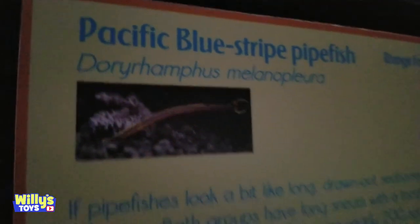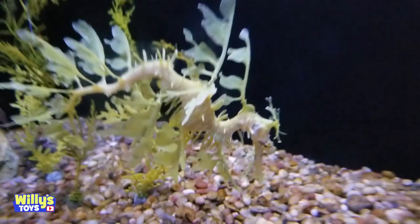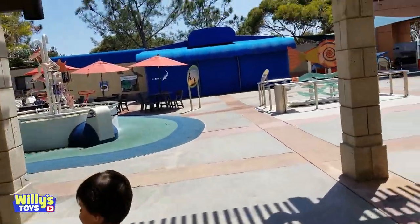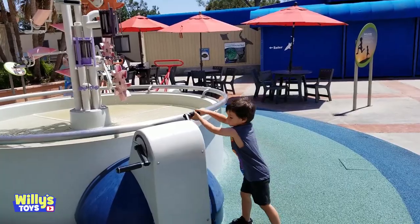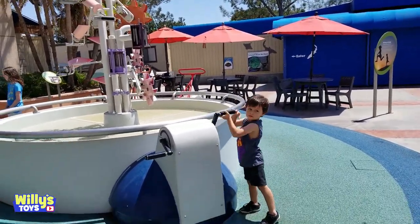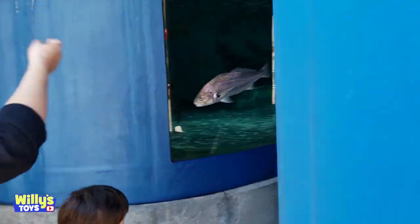Blue striped pipefish. Leafy sea dragon. What is that insect? So they don't eat them. Whoa. Faster. Good job, Willy. Shark exhibit. Whoa.